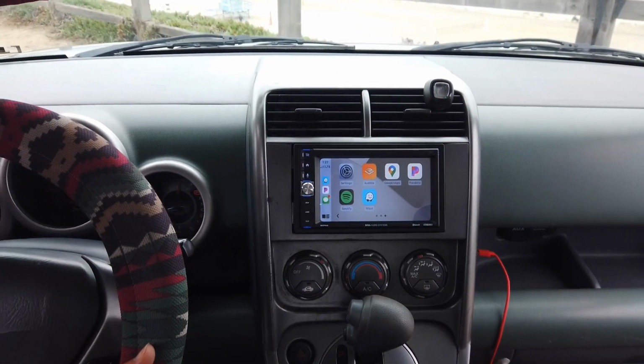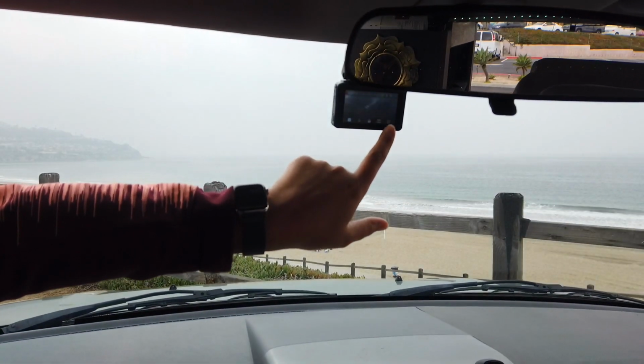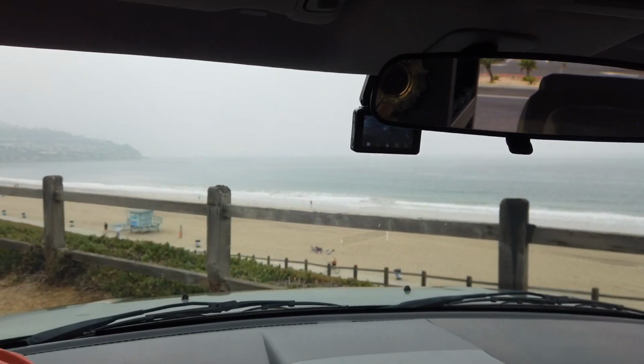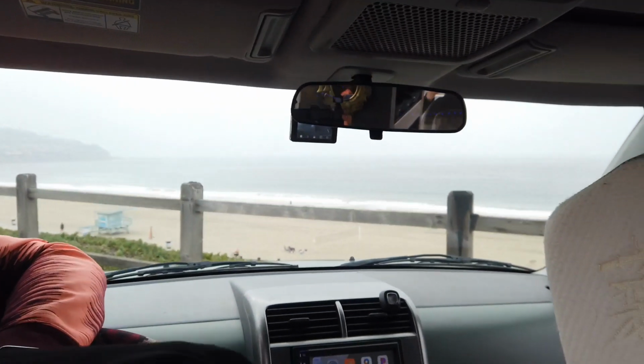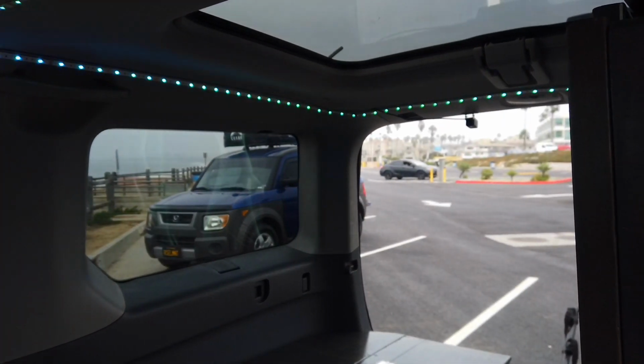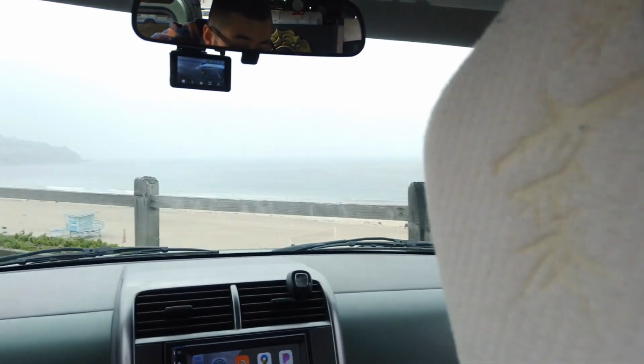And then we also have 2 cameras, one that goes for the front, and then it also has a connected camera in the back. So I've actually got a backup camera there, and a rear view dash cam, and it records everything. That's nice. Keep your Element safe. Yep. Look at that.